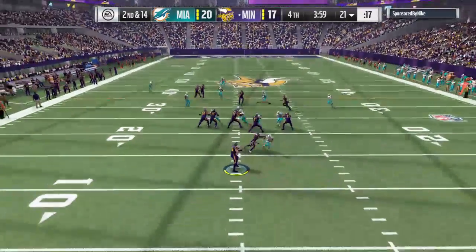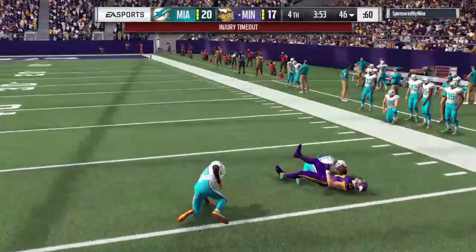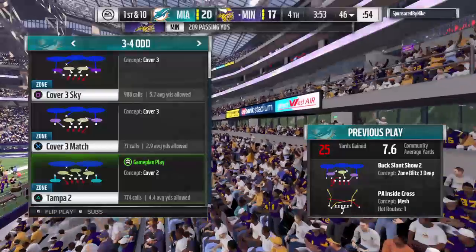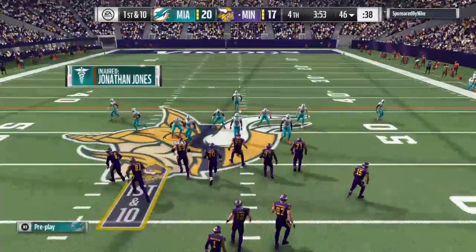On second down, here's Luck. And he's got it over the middle, Fedorowicz. And they're going to get this one all the way out across the 45. And the offense lining up 1st and 10.